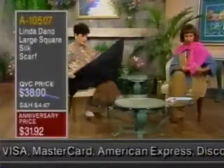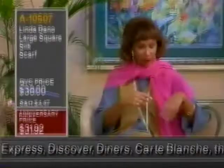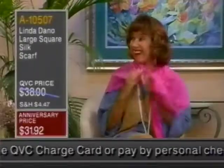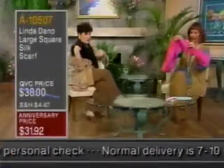Oh, goodness. This is a marvelous piece. You have a choice of black or fuchsia. It's a big square scarf, 44 inches square, and this one could go over any dress, any suit, anything. And how often are you looking for something solid? All scarves come in prints. I know, it's hard to find solid. And this is also pretty.